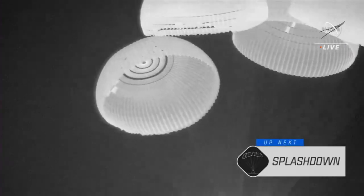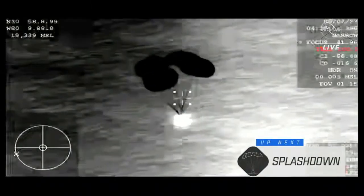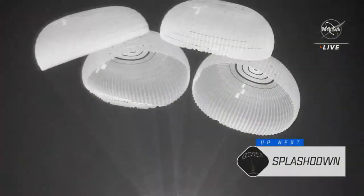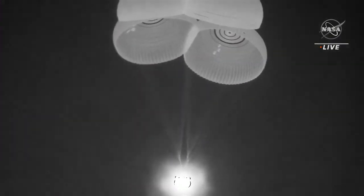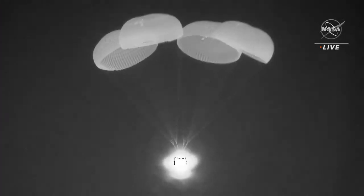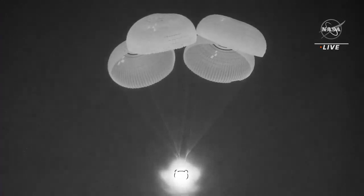SpaceX Dragon copies, and SpaceX Dragon coming up on 1,000. So there's that confirmation. Copy, 1,000 meters. Confirmation of those 4 healthy chute deployments. Now standing by for splashdown. At the point of splashdown, the capsule will be going about 15 or 16 miles per hour. Continuing to decelerate from a speed of about 120 miles per hour.